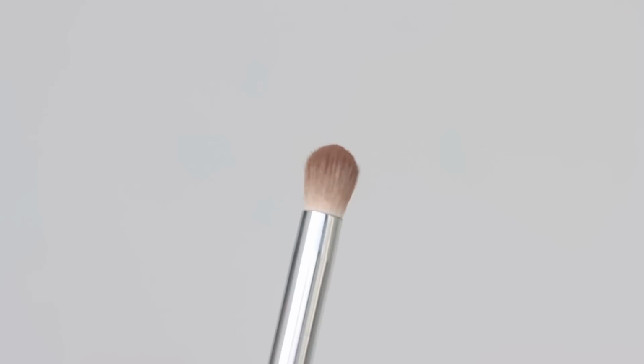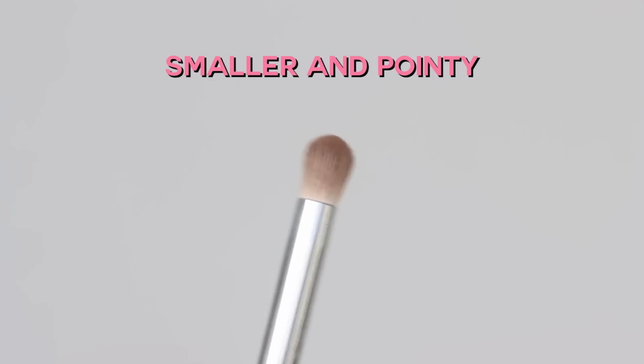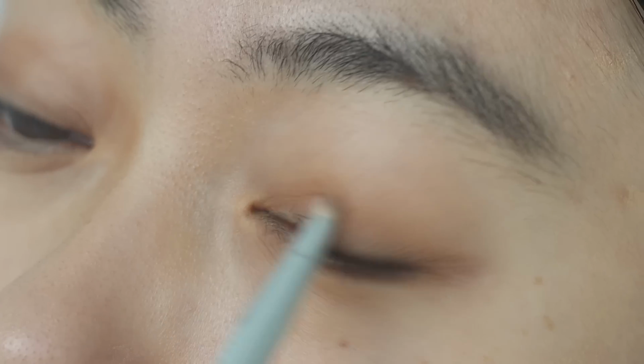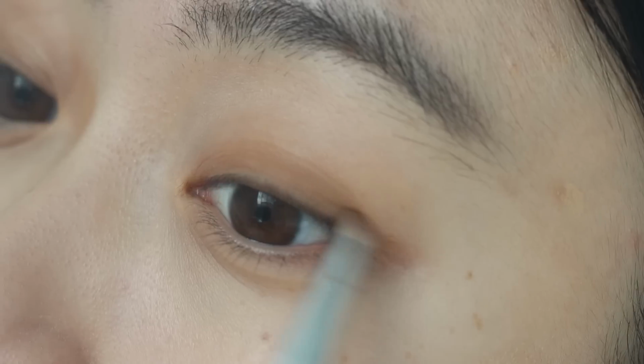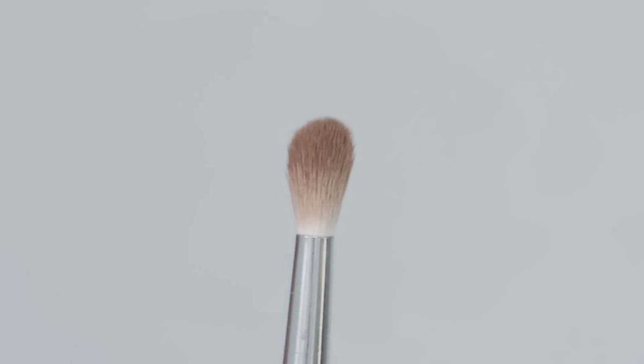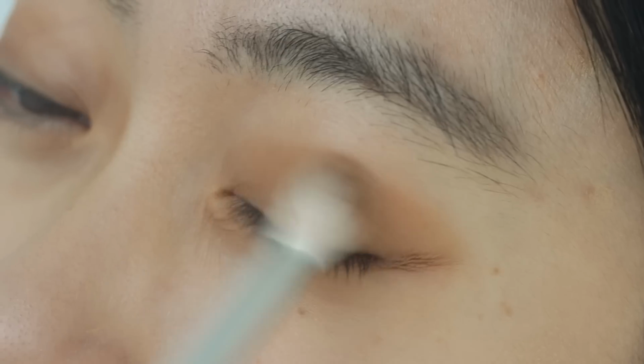What I could suggest is using a smaller and pointy eyeshadow brush so you could get the shadow on the precise area that you want. Especially if you put on eyeshadow along your lash line, you might need a more pointy eyeshadow brush. If you just use a rounded shape eyeshadow brush, you could get a less precise look compared to the pointy eyeshadow brush.